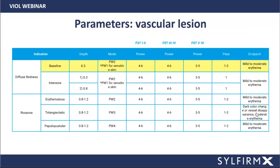So when treating vascular conditions, the pulse wave mode is used. So PW2 mode delivers a pulse train of 4 RF waves in 10 milliseconds per pulse, which creates a thermal profile that helps not only coagulating vasculatures, but also may help to minimize the inflammatory components of rosacea by reducing the inflammatory mediators in the skin.